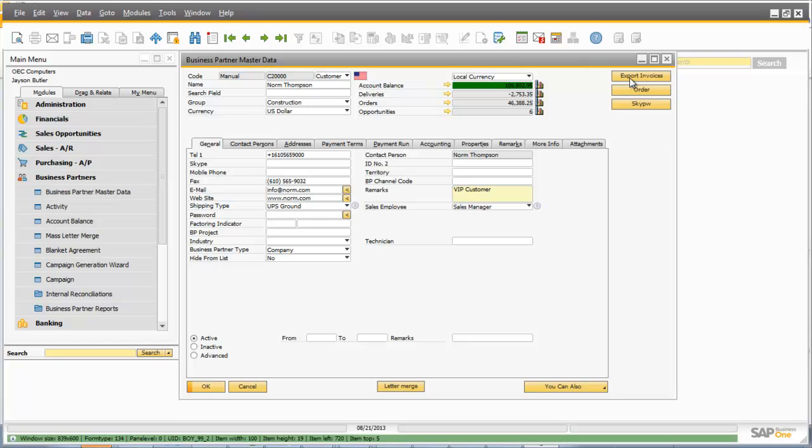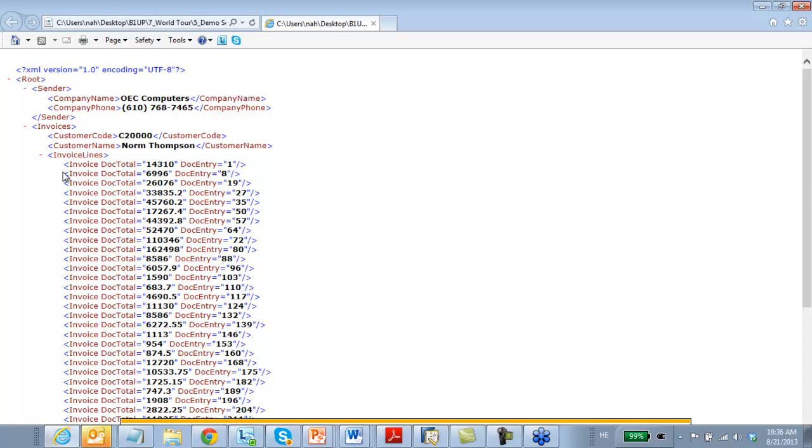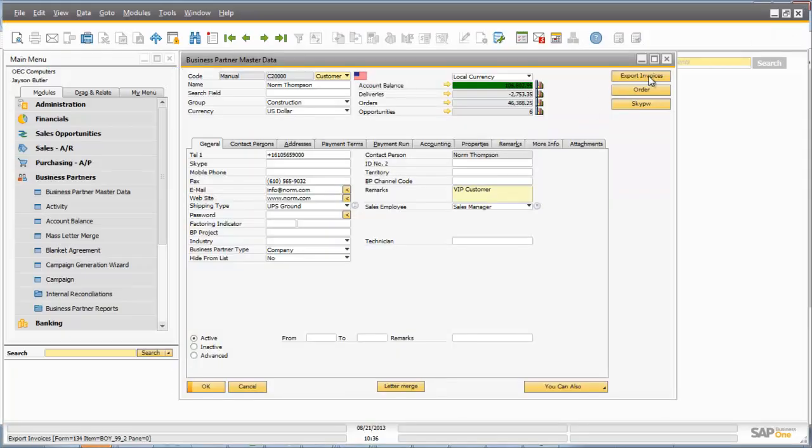So when I click on it, I'm going to get an Explorer with a list of the doc totals and the doc entry for Norm Thompson. Again, that's something that I'm able to run on a schedule and do many, many things with it. This has just been a very simple example.